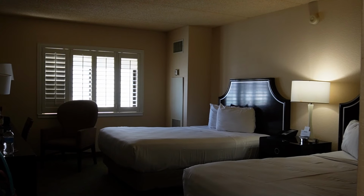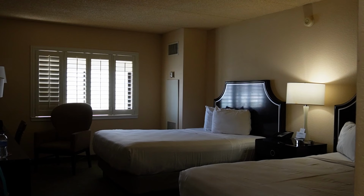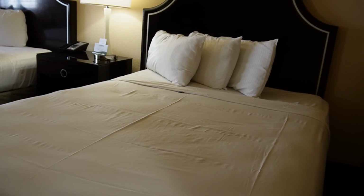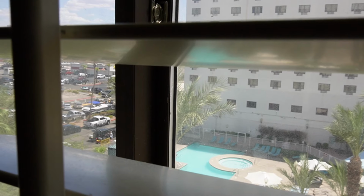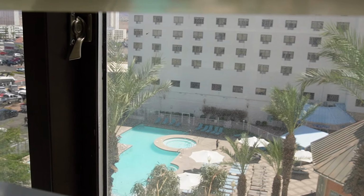And this is looking into the room here. It's a 2 queen, and the category is called West Classic Room. The beds look well made up. I like how they have these shutters instead of curtains. And our view is looking down at the pool area. The pool area looks really nice.